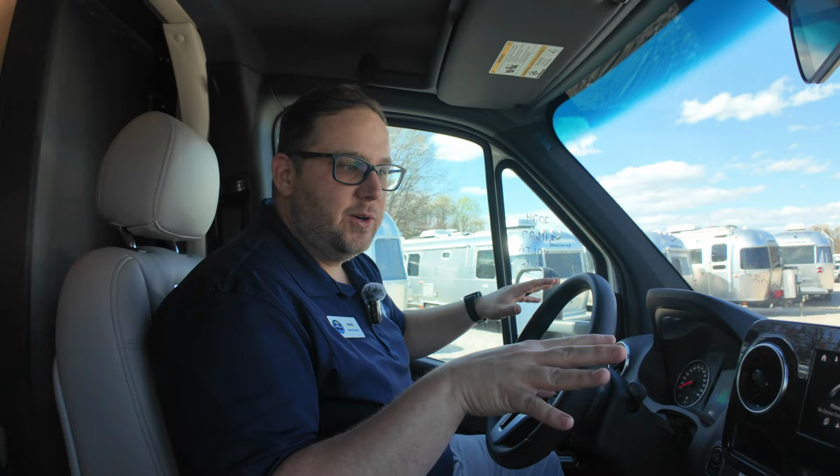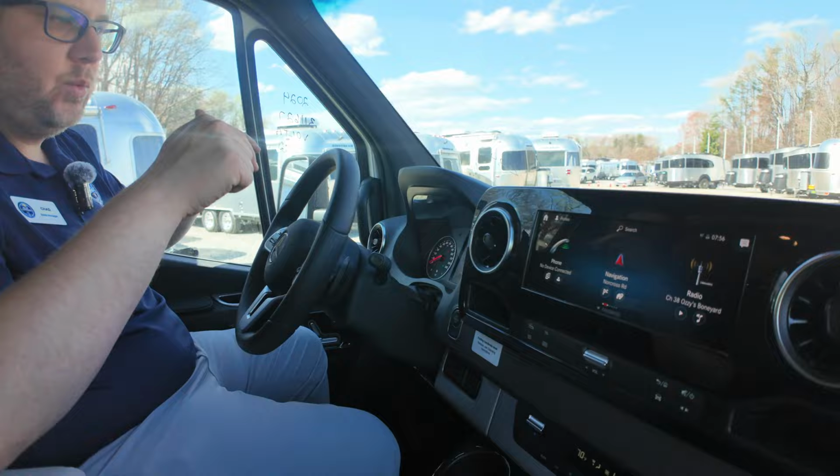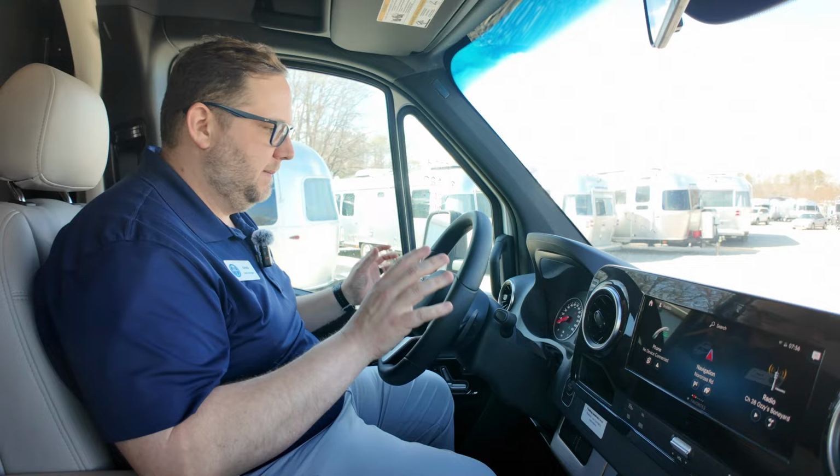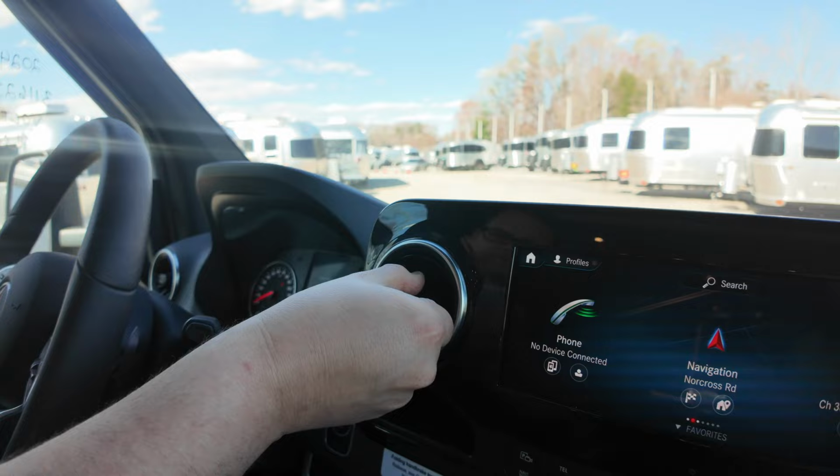All right, we are now in the cockpit of the 2024 Airstream Atlas. This is going to be on the 2023 Mercedes-Benz Sprinter 4500 chassis. Now, as far as the interior here, this looks pretty much like last year's interior to me. The same center cluster, the same infotainment system with the cool kind of Mercedes looking air vents here.